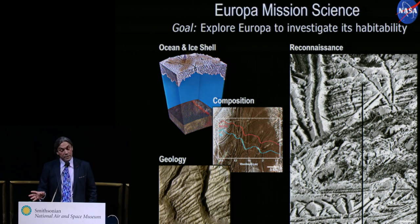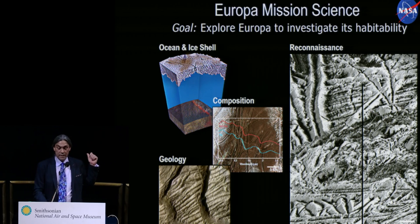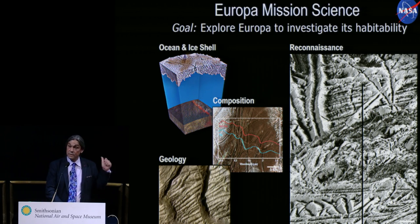So before we can do that, we need to understand the surface, where we want to go scientifically, and how rough is it? Are there places we can land that are smooth? This is the best Galileo picture of Europa, 6 meters per pixel, somewhat oblique, like you're looking out an airplane window, and boy, that looks like a tough place to land. But that's what the JPL engineers are studying right now, whether we could send a lander to a place like this, or how. We know we could do it.